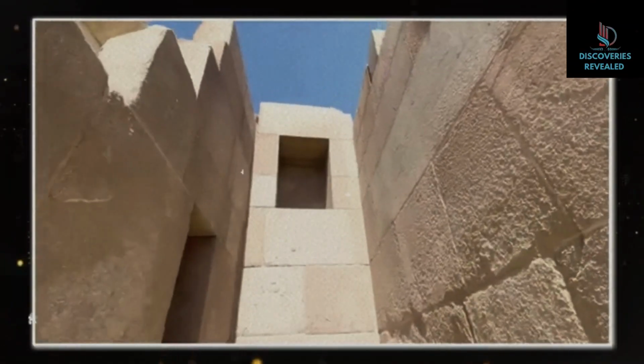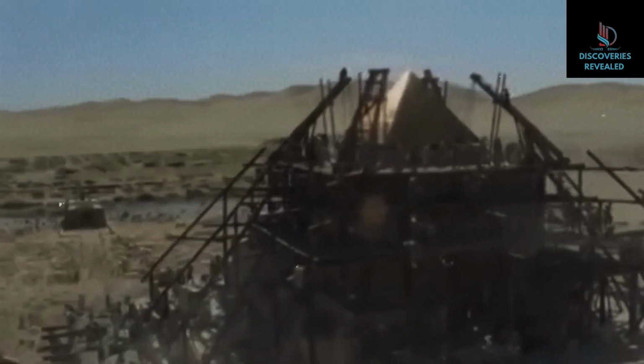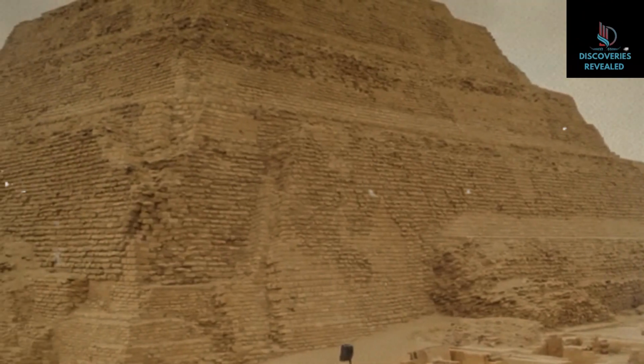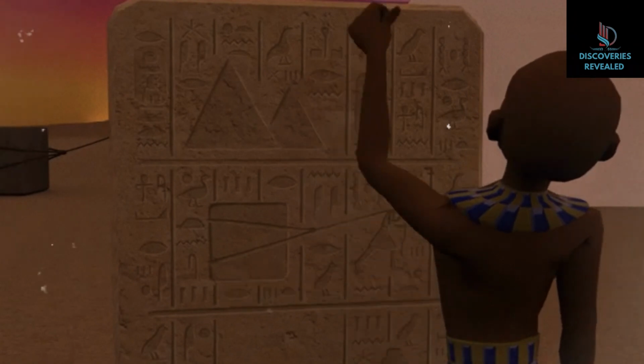Every piece interlocks perfectly. The absence of mortar suggests that the ancient Egyptians possessed a level of craftsmanship beyond their time. This precise fitting of stones without binding materials shows an extraordinary mastery of stonework. It may have involved lost techniques or technologies.